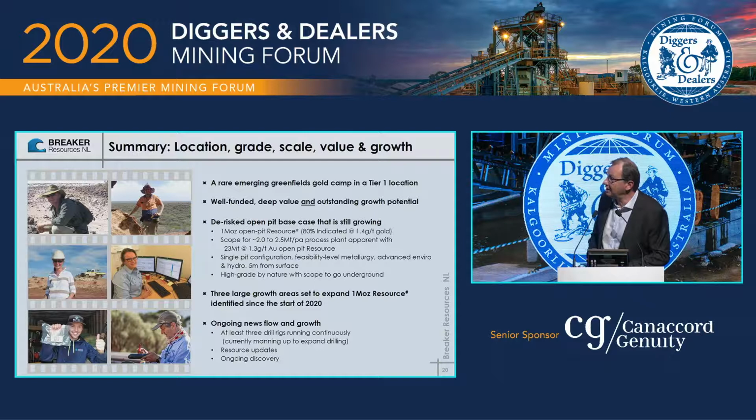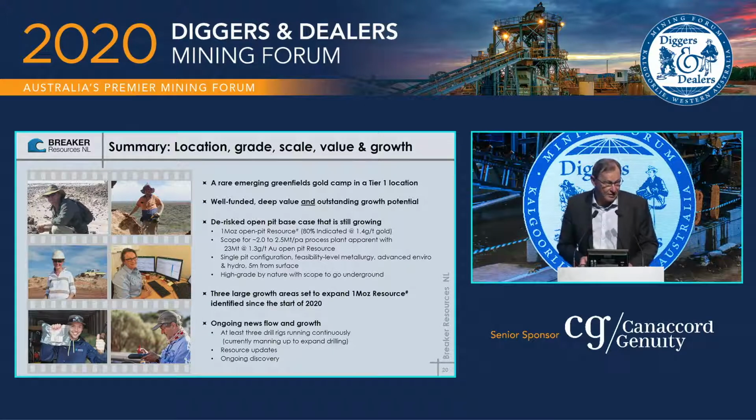So in summary, this is a rare emerging greenfields gold camp 100 kilometres out of town. We've already developed a base case mining scenario and extensively de-risked it. We're well funded, we've got deep value and outstanding growth potential, which I've just tried to highlight. Ongoing news flow, continuous news with at least 3 rigs, and we're adding more. Those extra rigs will work initially outside the 9 kilometres and start to open up the 30 kilometres. And there'll be ongoing resource updates and, I believe, discovery.